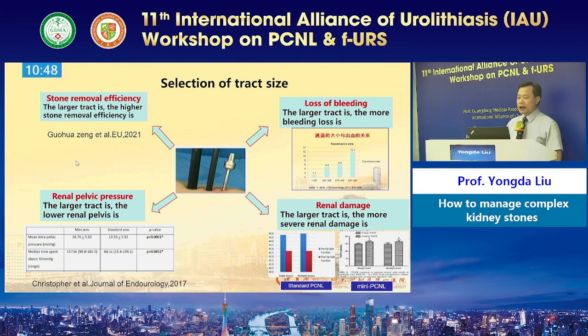The tract is larger, so the stone removal efficiency is higher and the renal pelvic pressure is lower. This is the advantage of the large tract. But with a larger tract, there is more bleeding and more severe damage to renal function.